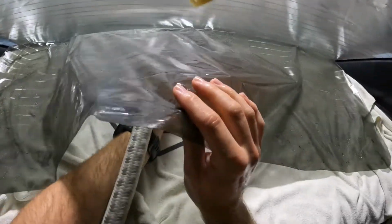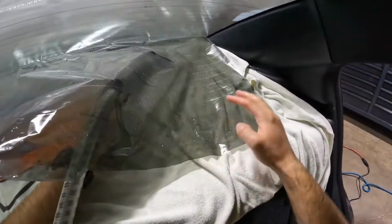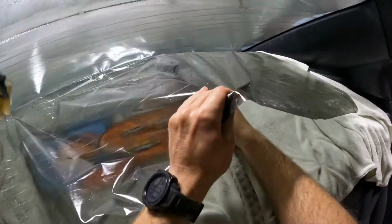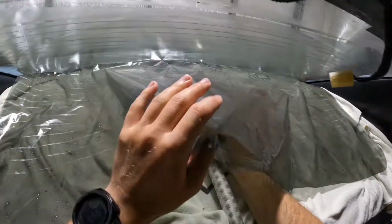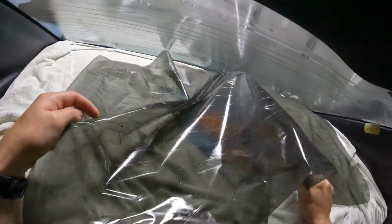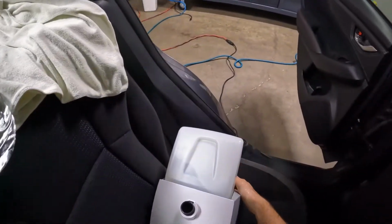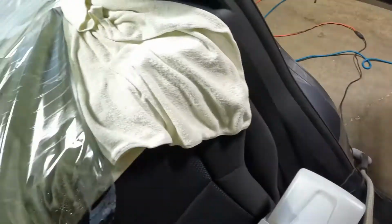This part is not fun because the steam comes up and then basically lands on your hand, and that's less than desirable. Ouch. Throw that outside of the car.